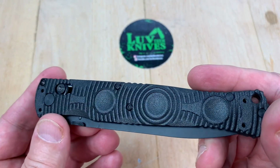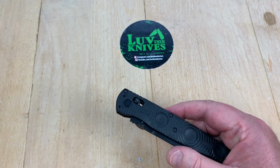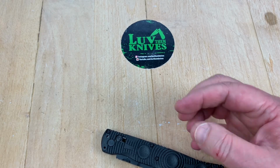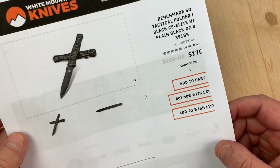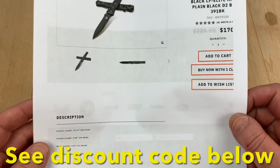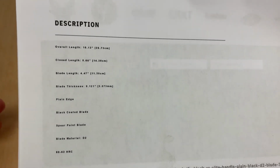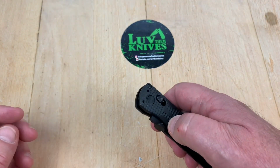Now I got this one from White Mountain Knives, so I used my discount on it. Hold on, what? Let me see. What was that? $170. So $17 off of that. So I think it was worth it myself. It's a D2 blade, so no, it's not S30V or any super steel, but look at that, 10 inches overall. It's a big knife. It's a big knife.